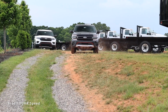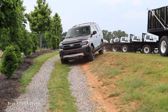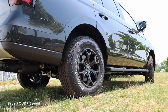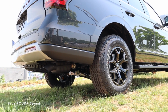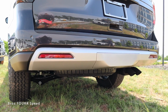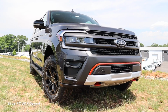The Timberline Expedition is an off-road focused jumbo SUV featuring 32-inch tires and an upgraded suspension, and this gives it better off-road capabilities. Approach angle is 28.5 degrees with minimum ground clearance at 10.6 inches. Breakover angle is 21.9 degrees and departure angle is 23.7 degrees. And this is still a very capable, useful SUV. Towing can range from 6,000 pounds and then all the way up to 9,200 pounds if you have the heavy-duty trailer package.